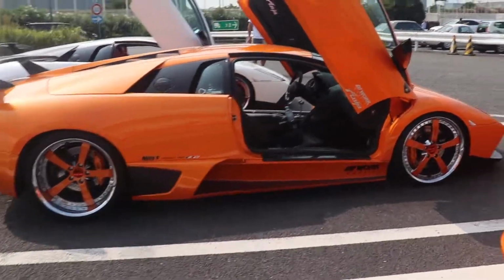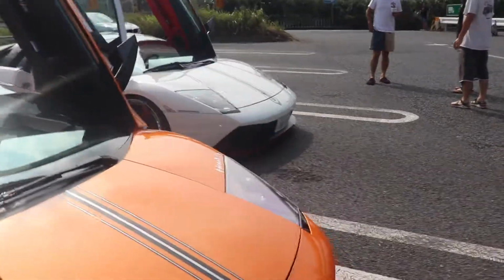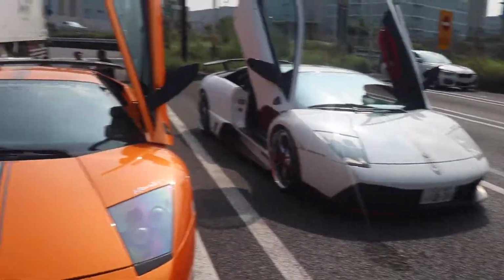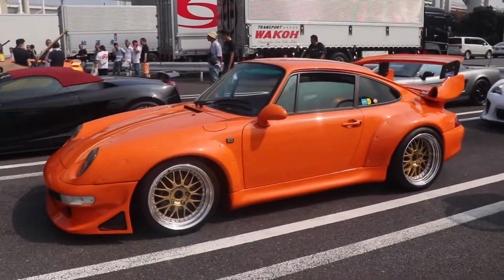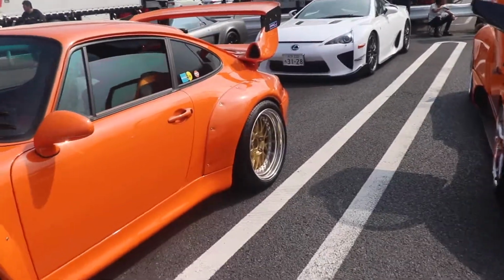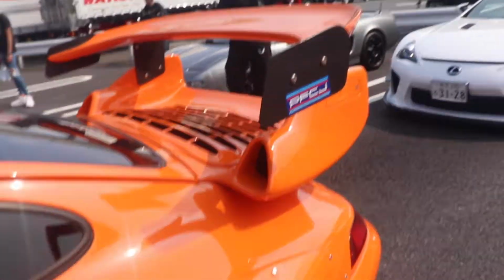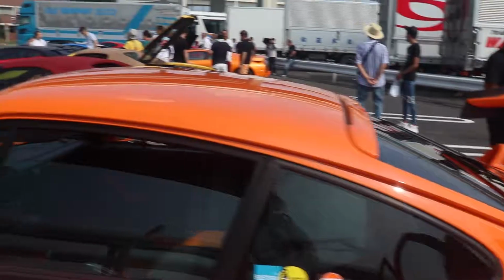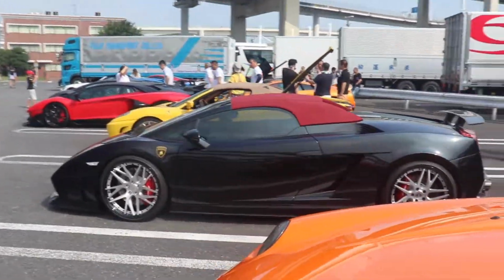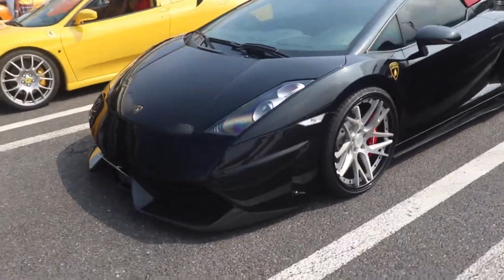We got, what is this, the Hart Factory, Marchalagas. Yeah, pretty cool, pretty nice. We also got, now, I'm not a Porsche expert, but this says 911 GT. It's got wide body, like an RWB thing going on. Pretty modern-ish looking interior, pretty nice. Yeah, wing, wide body, sick. We also got a kids out Gallardo Spider over here, really nice. Yeah, pretty cool.